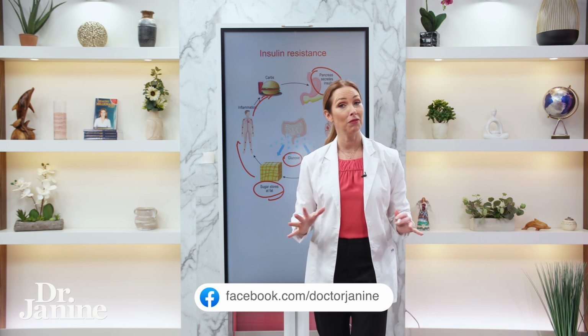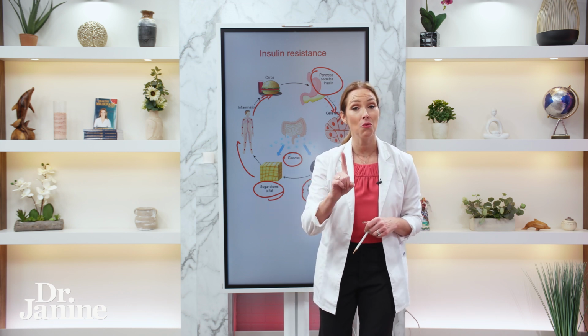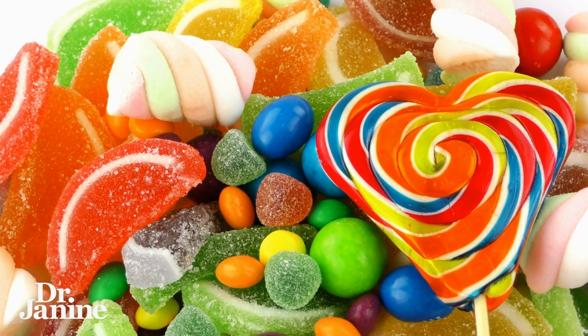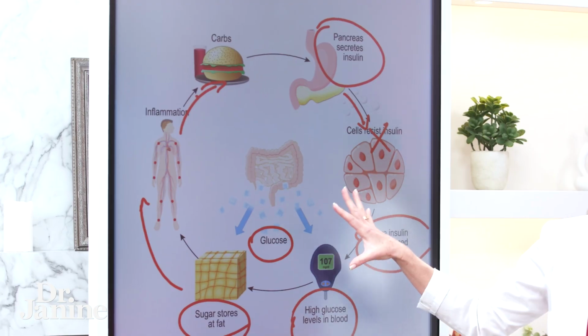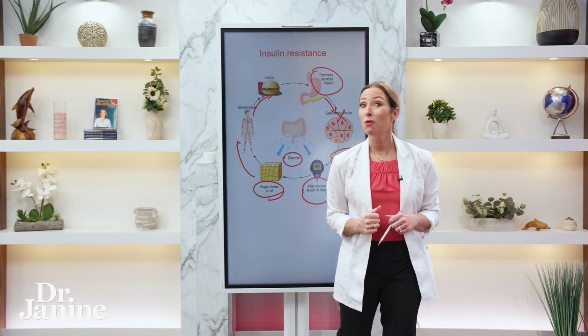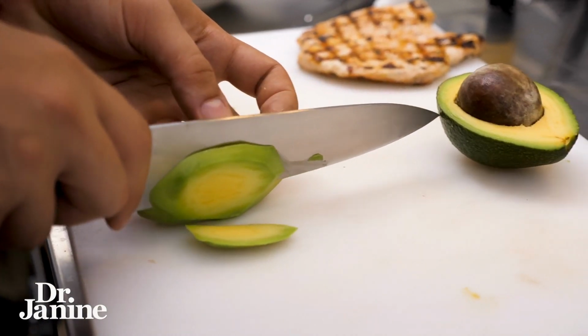So my tips here to fix this entire cycle and that insulin resistance: number one, limit your carbohydrates and your sugars in your diet. Every time you're spiking your blood glucose levels and you're asking for your insulin to be secreted, you can form that insulin resistance. As well as eating more protein and healthy fats in your diet. This is really going to help to stabilize your blood glucose levels, and helps with your leptin resistance as well.